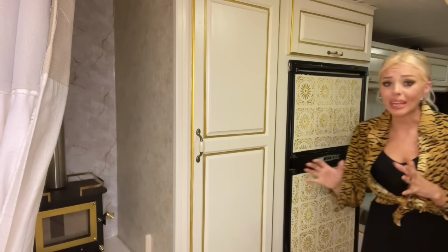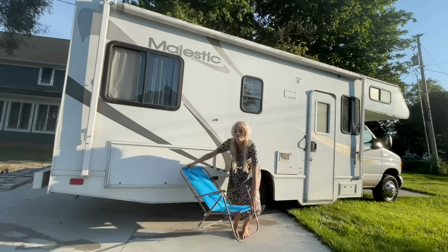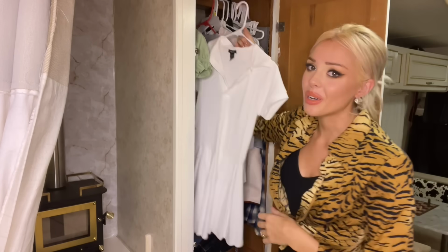This RV has a lot of storage space. Take, for instance, my closet. Look at how deep this thing is. Sometimes I keep a beach chair in here, and sometimes my friend Ruthie likes to hide in here when we're on little trips and try to scare us and make us go, oh no, where's Ruthie? But we don't usually notice she's missing, and she gets bored and comes out on her own eventually. This is also where I keep all my hangout clothes.